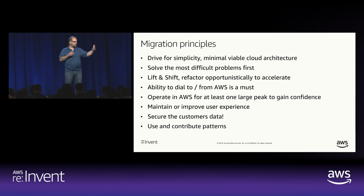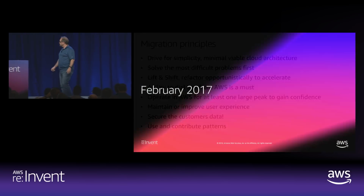Whenever we had problems, we went to them and asked, hey, what's the way to solve this problem? They worked directly with our AWS partners in terms of developing those, and when we came across something that they didn't have a pattern to solve for, we worked with them to develop that as a pattern and contribute it back to the company. These are the key migration principles that we use to guide decisions around that.